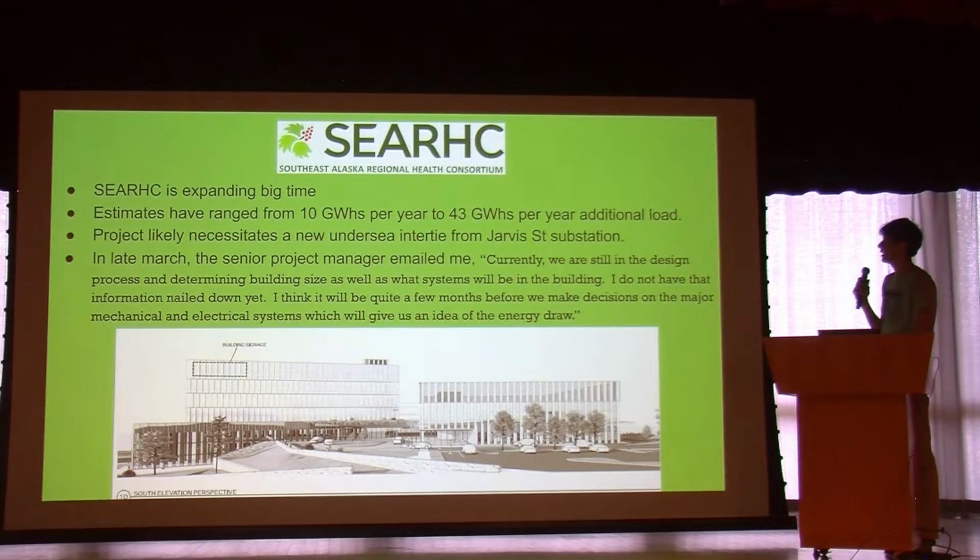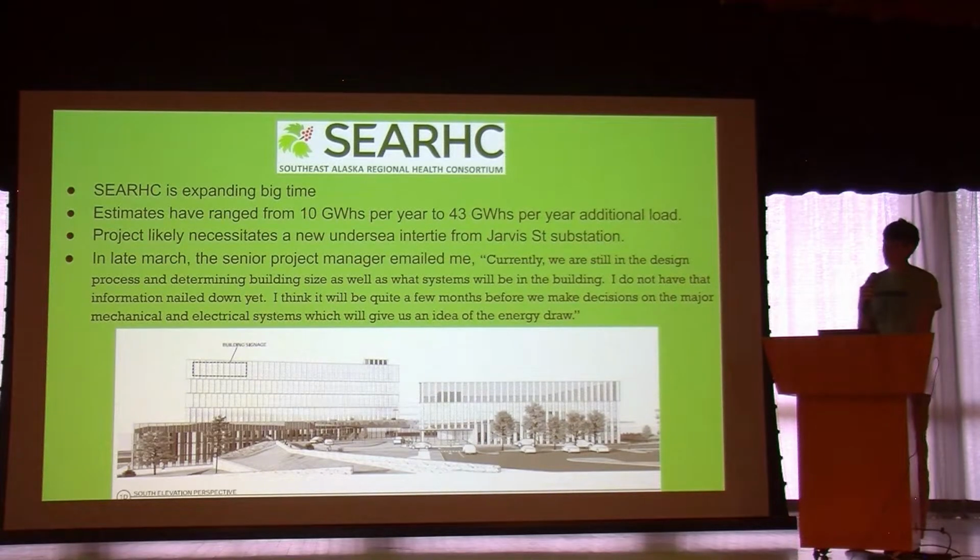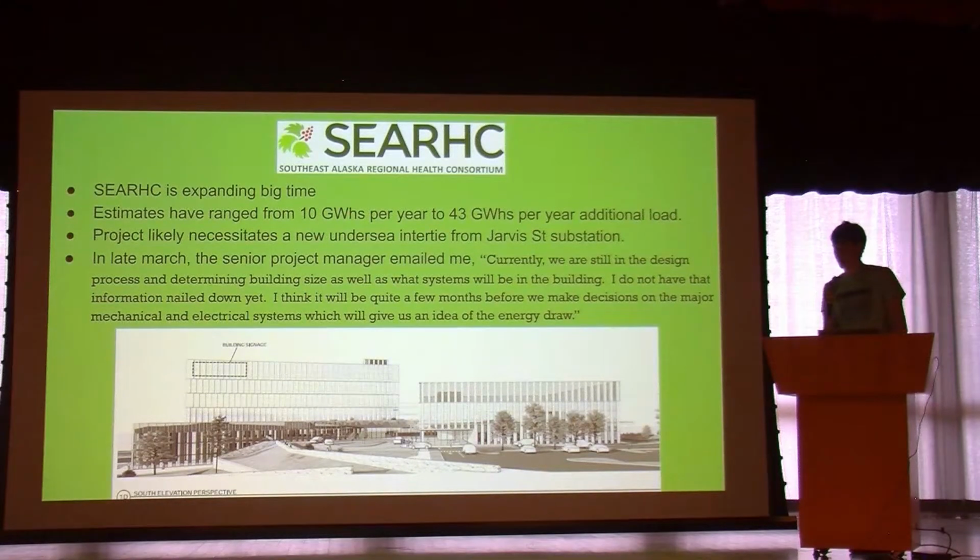SEARHC is expanding in the next few years, and they have estimates for how much additional load they would put on the system that have ranged from 10 gigawatt hours per year to 43 gigawatt hours per year. From what I've heard, I talked to the senior power plant operator, and he said he didn't believe the 43 gigawatt hours per year figure was even remotely possible. But I'm not sure that's what they've given us, and those are pretty rough estimates. Nonetheless, whatever happens is going to be a large addition to our system.